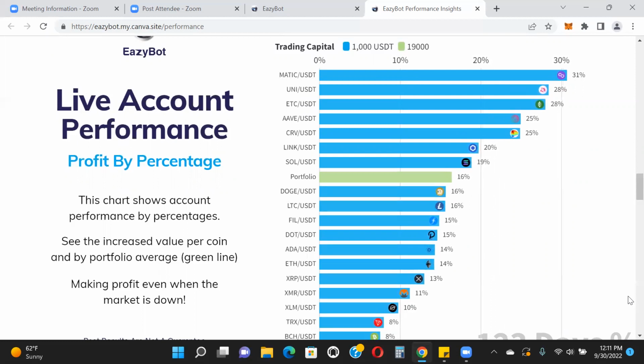Okay. So you can see here MATIC USDT 31%. This was in, I don't know, less than 4 months, give or take 4 months. If you do the math there, that's around 7.5% per month.